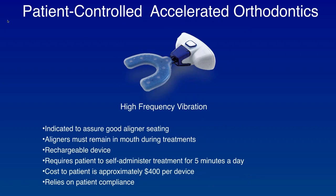There are others now. We have high frequency vibration for accelerated orthodontics, and again, still patient-controlled accelerated treatment. This high frequency vibration is indicated to help with good aligner seating, and aligners must remain in the mouth during treatment. It's a rechargeable device that requires the patient to self-administer. The great thing about high frequency vibration is this is only 5 minutes a day, and the cost is significantly less, at around $400 per device. Again, though, it relies on patient compliance.